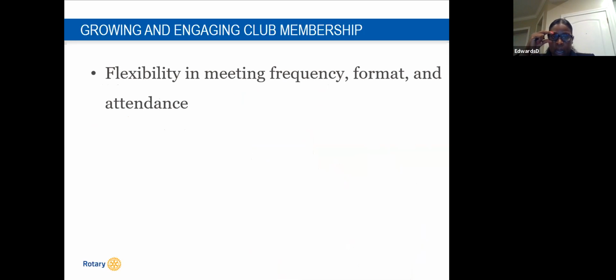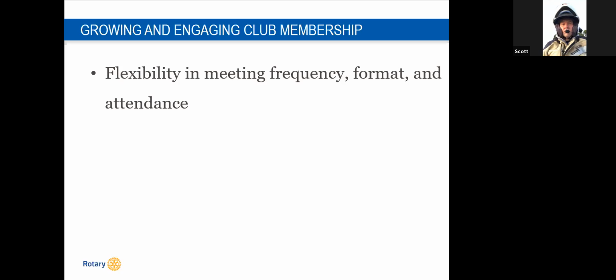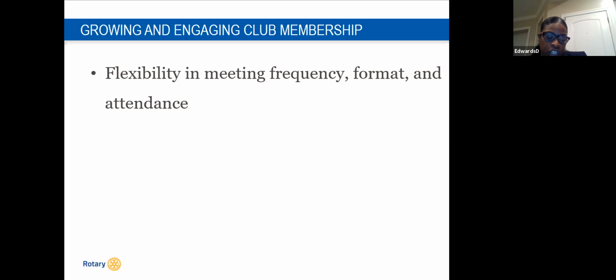Just talking a little bit about the flexibility in meeting frequency and format, we want to determine the best day and time for meetings. If you have the option of changing or canceling a meeting if the need arises, you can do that. If you want to count service projects or social events as meetings, you can do that. You can choose whether to gather in person, online, or alternate between online and in-person meetings, or even use both formats at the same time. For example, a member could participate in an in-person meeting online through a video chat, on social media, or on Zoom like we're doing now. So not every meeting has to be a sit-down meeting or an online meeting. Whichever you prefer, you can be very flexible.